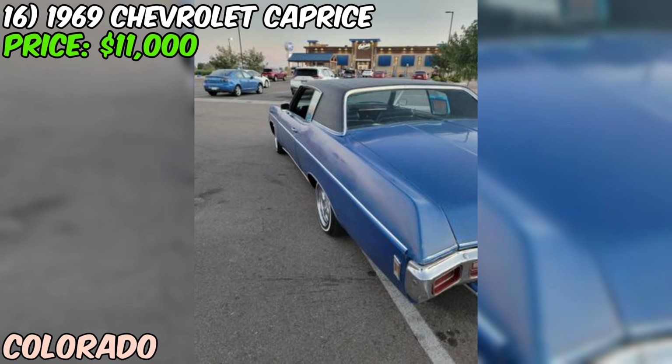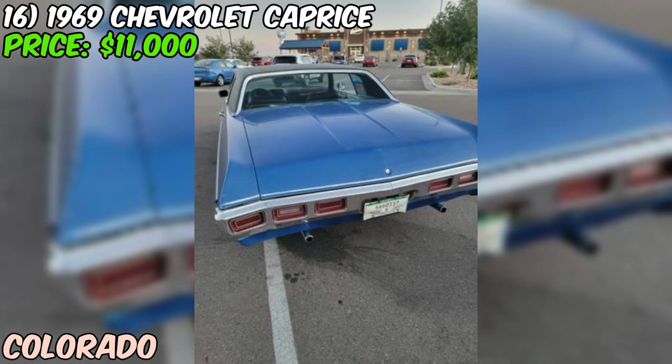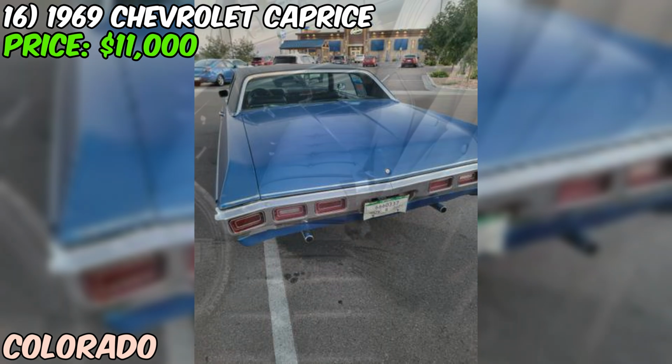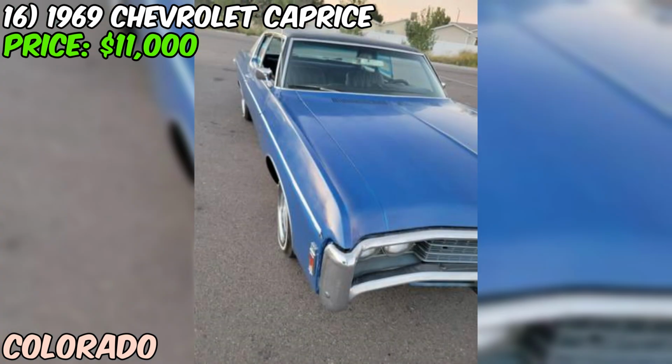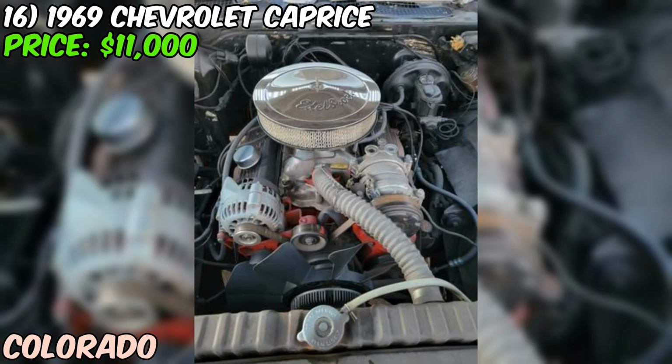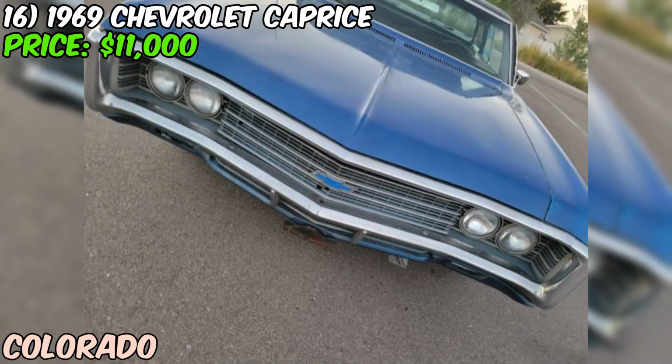The seller describes it as good, and based on the photos and description, it seems to live up to that claim. The blue paint looks clean and shiny, and the interior has been recently reupholstered, giving it a fresh and comfortable feel. Under the hood, you'll find a 350 engine that's believed to be from a 1994 model year. This newer engine is a real plus, as it likely has fewer miles and more modern technology than the original power plant. Paired with the automatic transmission, this Caprice is ready to provide a smooth and reliable driving experience.